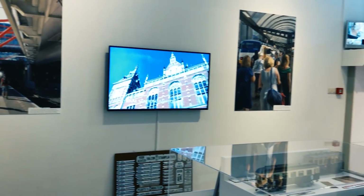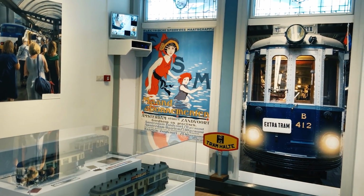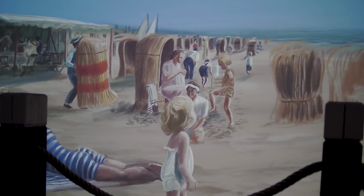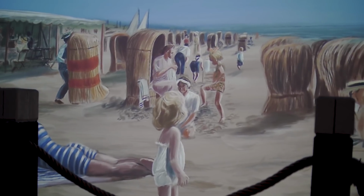And I also made a documentary, so I had to write the whole script. The documentaries are displayed in each room, and there's a big screen which is called the Panorama Zandvoort, that I painted in a more impressionistic style, and it's a narrative time-lapse. But in the upcoming videos I will explain how I painted all of these things.